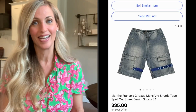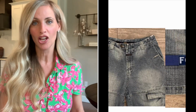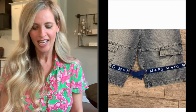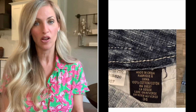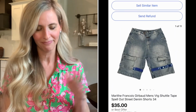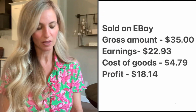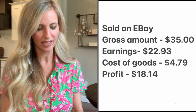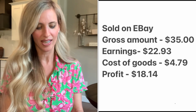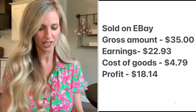The next thing was from my San Antonio Goodwill haul also. It was the Gerbeau jean shorts, and they had the shuttle tape on them. They were vintage, size 34, and they sold for $35 with free shipping. I thought I could get a little bit more for that, but when the offer came in, I thought, I'll still make a good profit. I will take it. And so my earnings were $22.93. I paid $4.79. They took 18 days to sell, and my profit was $18.14.